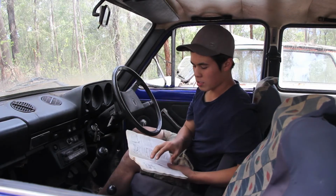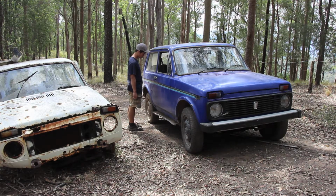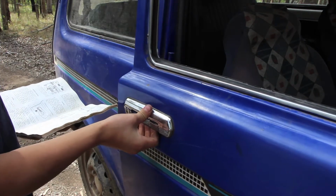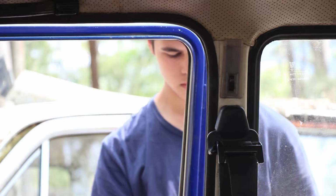I'll just read you a verse. To open the side doors, press the door handle upwards. As soon as the door is opened, the interior lamps come on automatically.